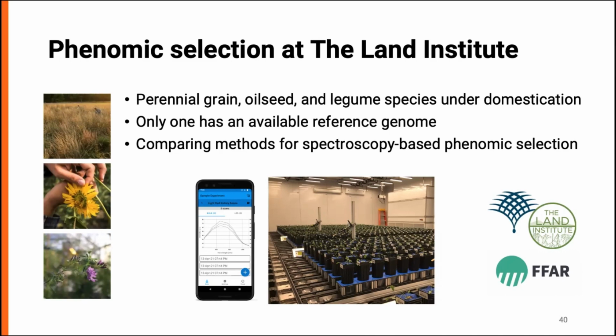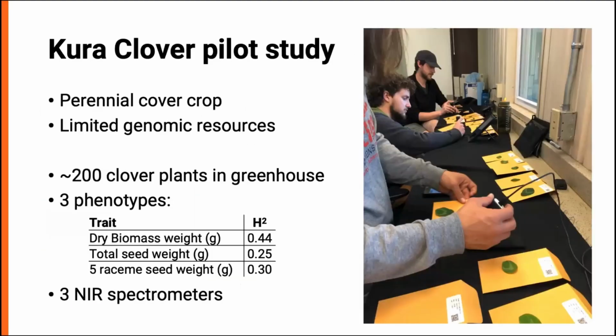So we're comparing different methods for spectroscopy-based phenomic selection in this project, using the high-tech LEMnatec system at the Danforth Center, and also some of these handheld spectrometers that I've mentioned. We did a pilot study with Kura clover, which is a perennial cover crop with limited genomic resources. We had clover plants in the greenhouse. We had more than 200, but this was a subset that we were specifically looking at, and we took 3 different phenotypes here with varying levels of heritability.